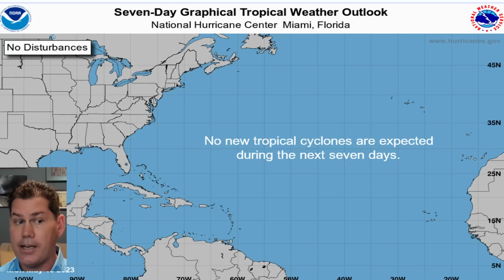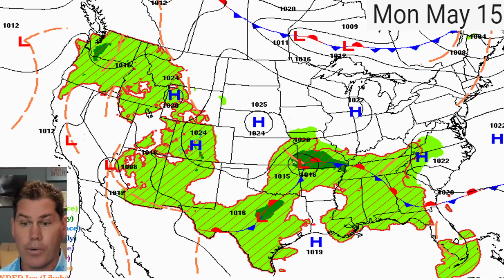And the new thing they've changed this year is they now extended it to 7 days instead of 5 days. So for the next 7 days, we're not really anticipating any sort of tropical storm development. But beyond that, things get a little bit more interesting. So let's talk about the details going forward.